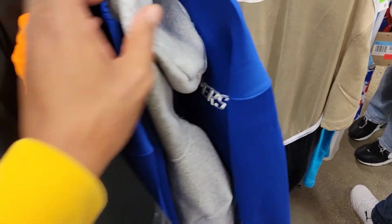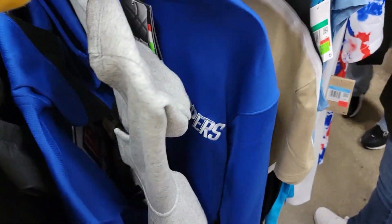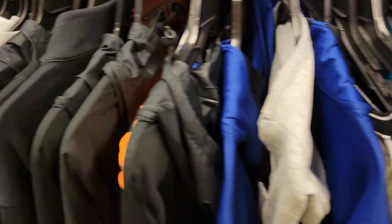We saw this last time, the 75th anniversary Clipper stuff. Oh, this is not the one with the 75-year patch. How much is it now anyway though? $109. Not low enough, but that is cheaper than what we saw last time.